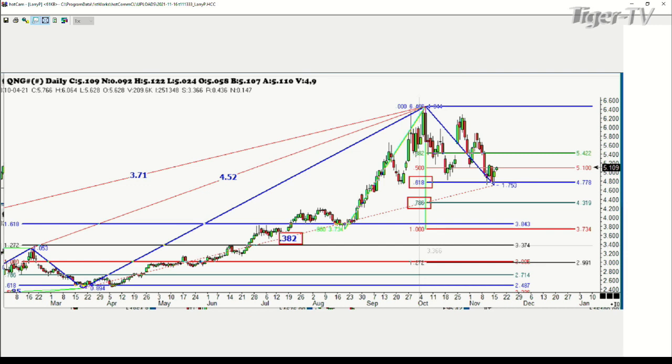The 61% retracement came in at 477. The low on the move was 472. The 78% retracement came in at 476, and the 382 came in at 473. So you had three major ratios there. You have double ABCD patterns, and that's why I was so friendly to the natural gas.